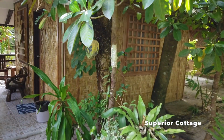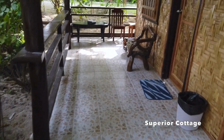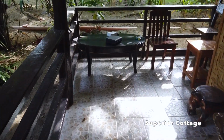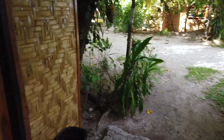So we'll take a room tour of our cottage here in Siargao. Okay, so here's our cottage. Okay, there's some sort of balcony here with lots of chairs. Okay, and let's go inside the cottage.